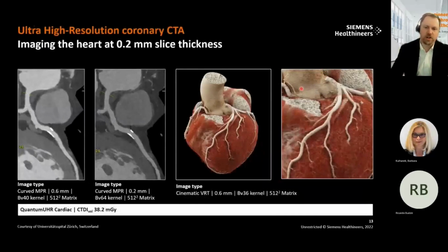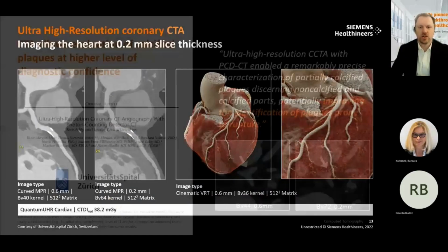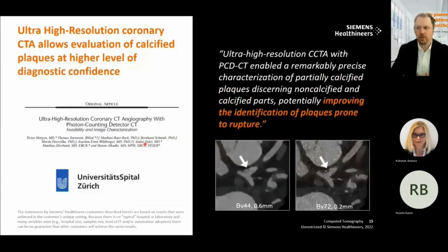We now have the ability to really dive deep with high resolution, looking at plaque, looking at calcium, and trying to eliminate the effects of blooming. As you can see, the difference between a 0.6 and a 0.2 millimeter slice here is quite remarkable in what you would see. The detail that you can get from this could change your clinical decision-making pathway, or it could give you more information about plaque.